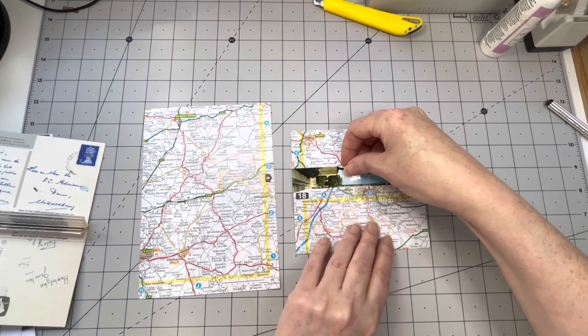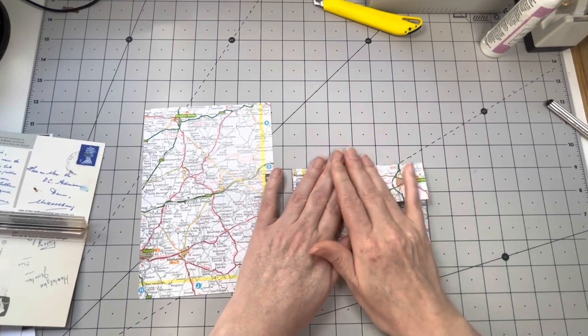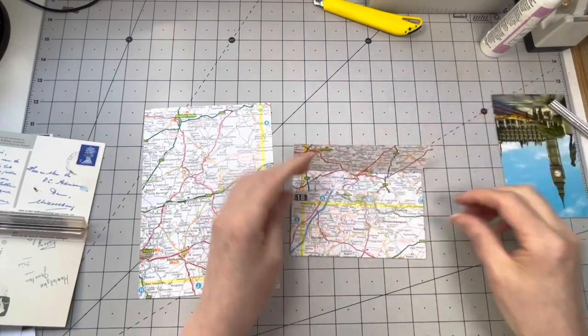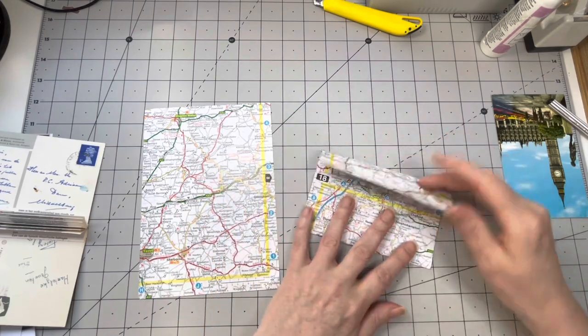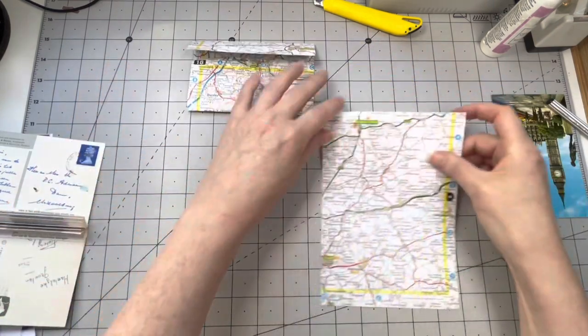Again, having this as a template and then folding this over to match it. So this is going to be the flap. Very simple, yeah? Now all we have to do is glue this part to this part. And you have an envelope. Easy, right? Let me show you again.